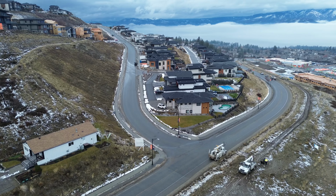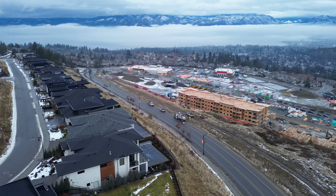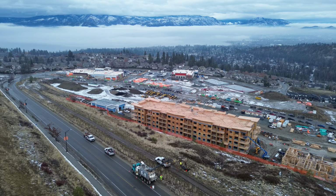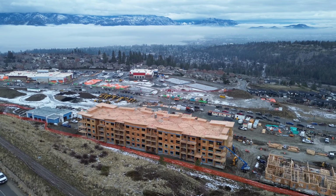So prior to this, you would have to drive about 7 minutes into the Lower Mission, where you'd have your Save on Foods and your PharmaSave and all that stuff. Whereas now, literally right out your back door, within walking distance for some people, you're going to have everything you could imagine. This is going to increase the value of the neighborhood drastically.